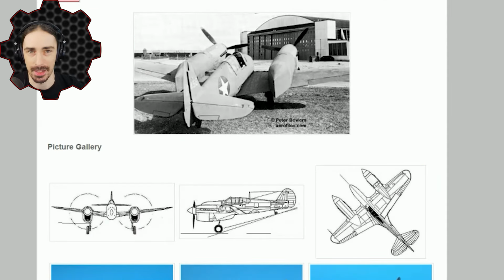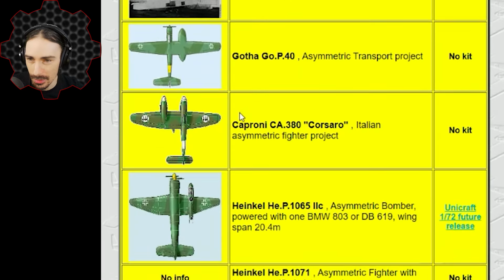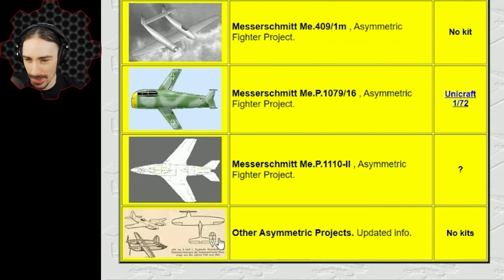So I went to the next page, and that brought me here. Other World War II and World War I asymmetric projects. So I'm like, okay, is the picture even gonna be here? So I scroll down, and then there it is. And it is classified under other asymmetric projects. Again, very, very helpful, very non-specific.